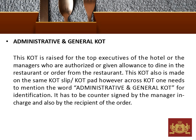Administrative and general cot. This cot is raised for the top executives of the hotel or the managers who are authorized or given allowance to dine in the restaurant or order from the restaurant. This cot also is made on the same cot slip/cot pad, however across the cot one needs to mention the word administrative and general cot for identification. It has to be countersigned by the manager in charge and also by the recipient of the order.